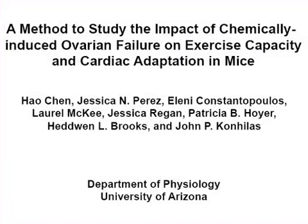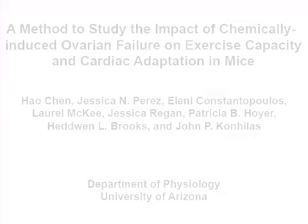The overall goal of this procedure is to accelerate the natural process of follicular atresia in the ovaries, thereby resulting in ovarian failure, depletion of estrogen, and a non-cycling female, a condition that closely mimics menopause.